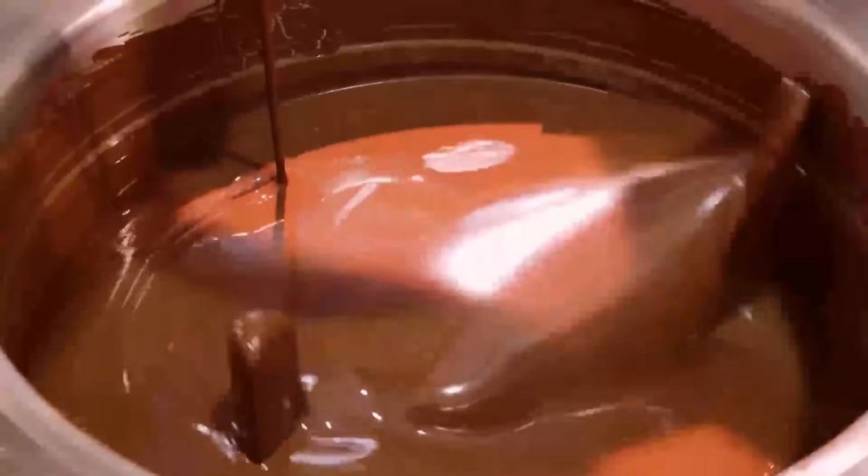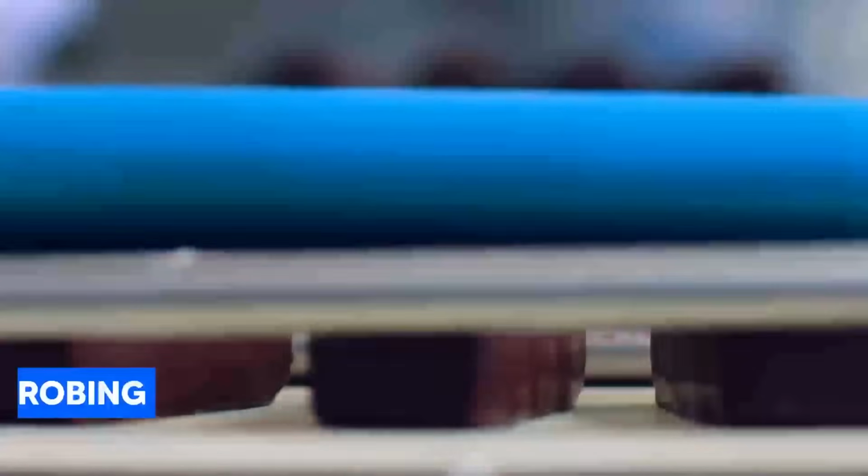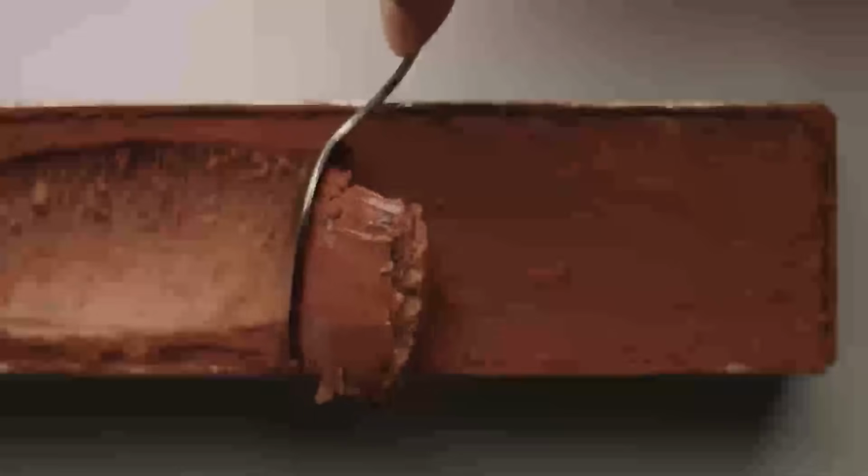With the caramel applied, the bars move along the conveyor belt to a cooling station, where they pass through a controlled cooling tunnel. This tunnel gradually reduces the temperature of the caramel, allowing it to set properly while maintaining its soft, chewy texture. After cooling, the caramel-coated biscuits are ready for the enrobing process, where they will be covered in rich milk chocolate. The enrobing process is one of the most critical steps in Twix production.